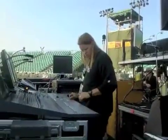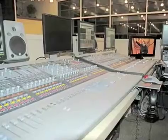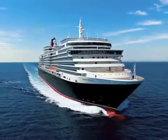Venue has and is being used by the biggest names in entertainment. The first time I could find Venue being used by a major act was by John Mayer on his 2004 tour. Other acts and tours that use Venue include U2's Vertigo Tour, John Mellencamp, the Stone Temple Pilots Reunion Tour, Michael Bublé, and Sheryl Crow. Venue has also been used in churches and even the Queen Victoria cruise ship.